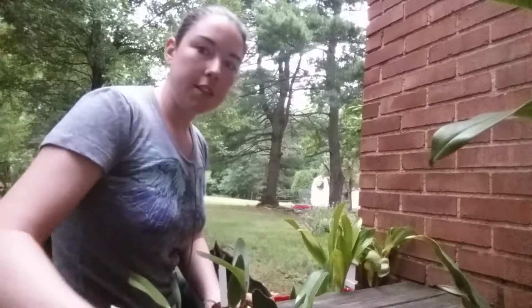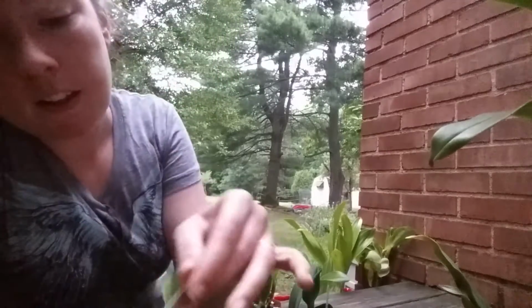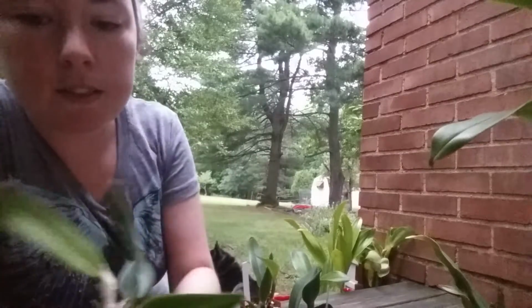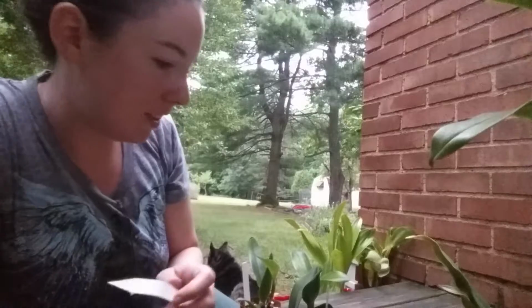And these are some of the seedling cattleyas that I got. This one is super cute. And I think he said this one's gonna stay small.